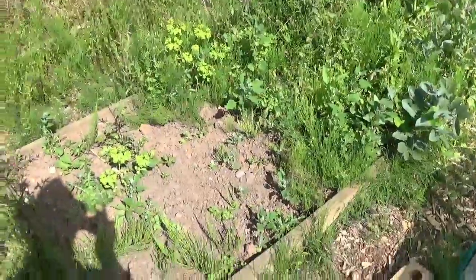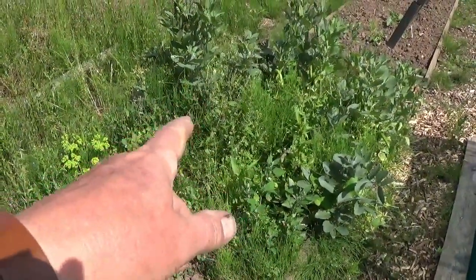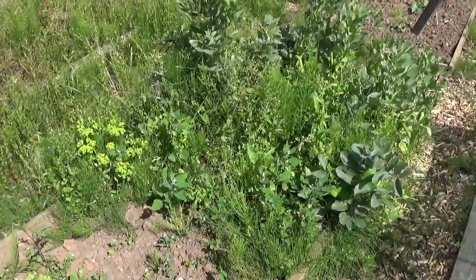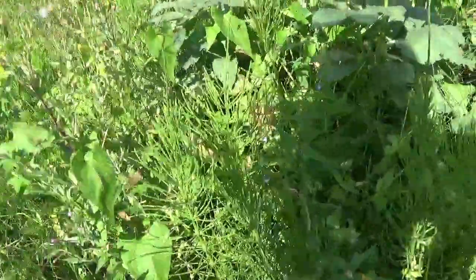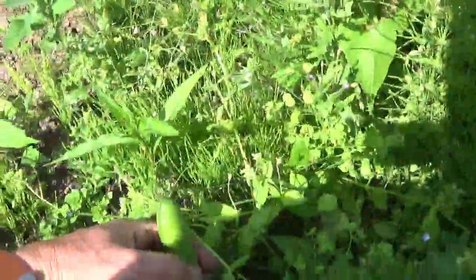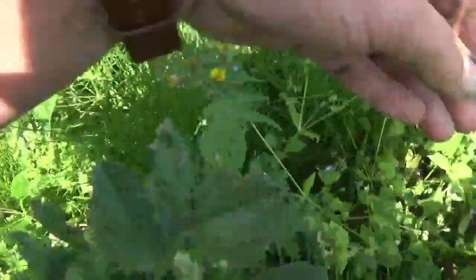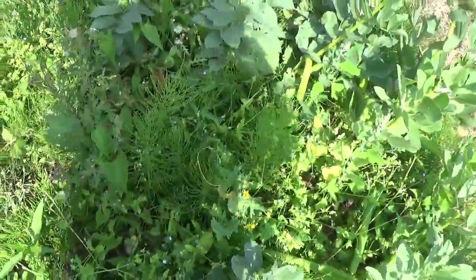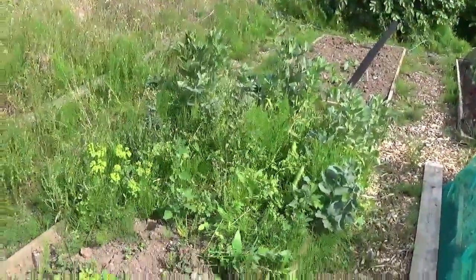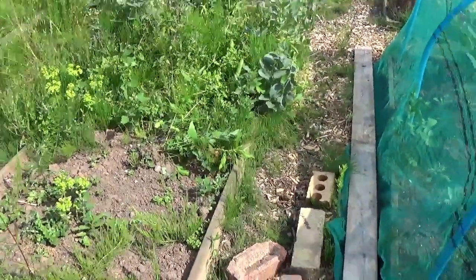This bed here, now this had the garlic in this end, and that end has got my best selection of mare's tail. No, it's got broad beans in it, and then amongst all this weed and stuff, there's broad beans that are ready to pick, I would say. So we'll have them out in the next couple of days, and then completely clear that bed out. I've got some plans for next year, and I may as well tell you now.